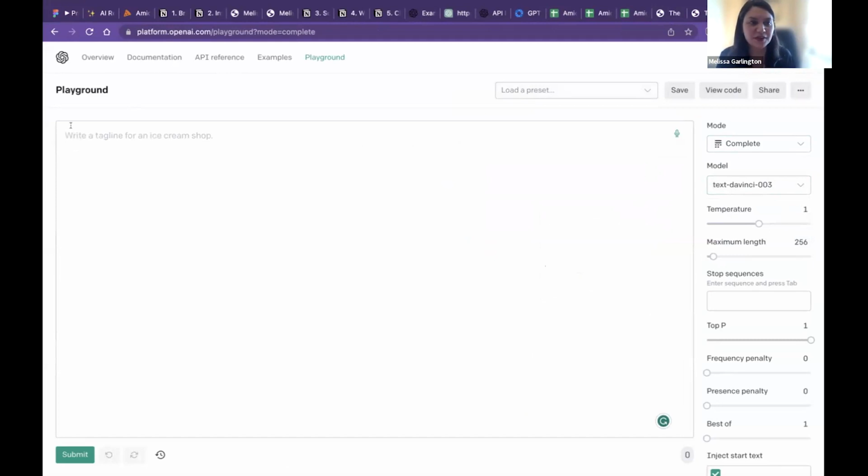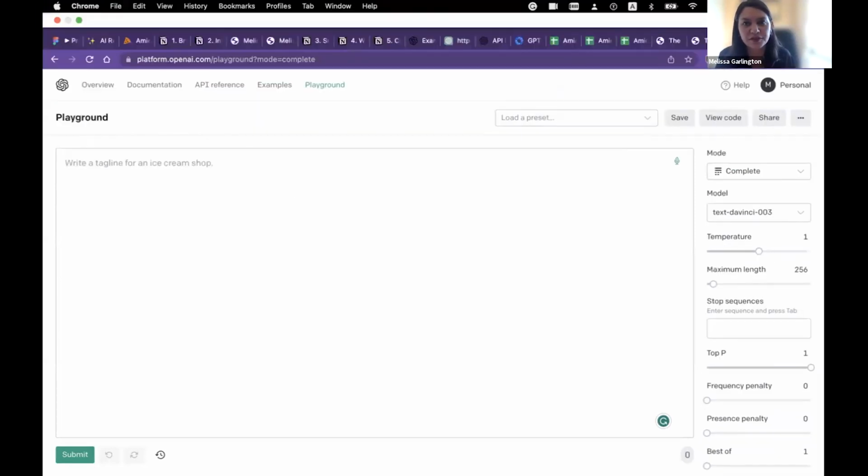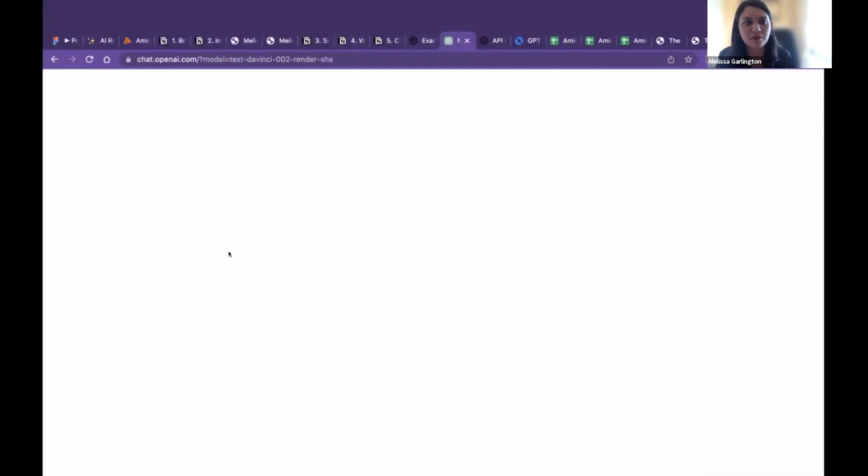It almost tells me like there's just an input and then submit an output, and that's it. So the reason why ChatGPT has its interface slightly different is because it's trying to get you to have a conversation.